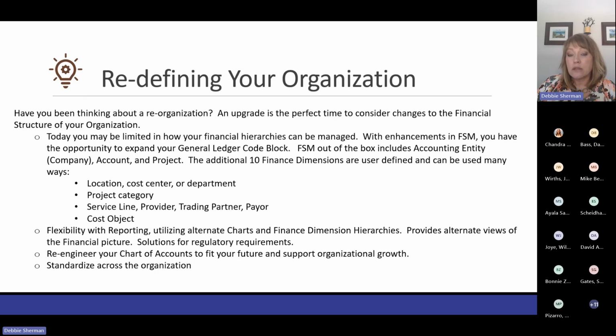So by utilizing those extended, what we call financial dimensions. Your code block, again, consists today of company, accounting unit, you may call it cost center department, and account, activity, account category. You can then incorporate locations, service lines, if you're in the healthcare industry, providers, trading partners, payers, cost objects, if you're retail. There are many, many options we can utilize for just that purpose.